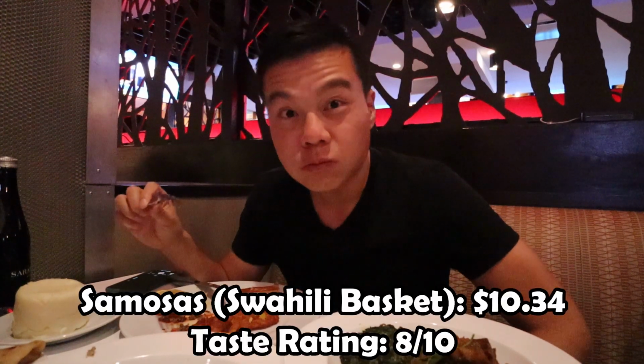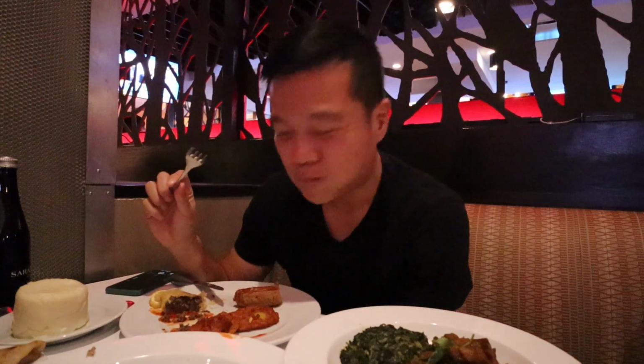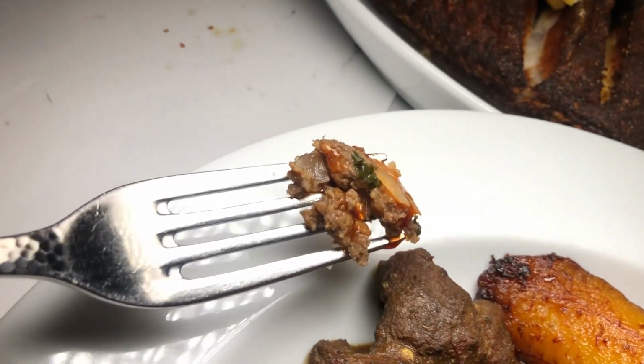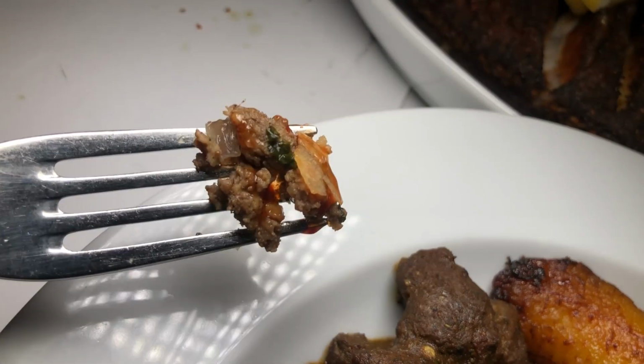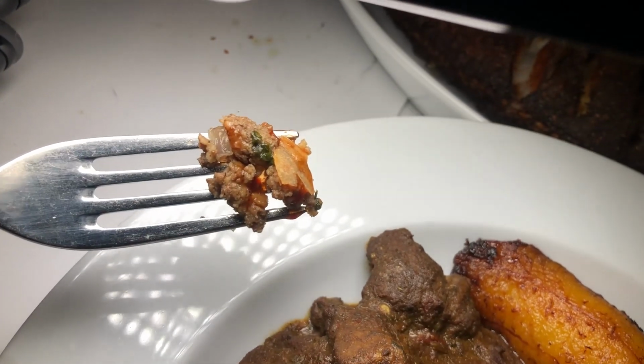A lot of good spices. A lot of cilantro. One of my favorite ingredients. And I put that sweet chili sauce on the tip of my fork. Amazing. That is one of my favorites.